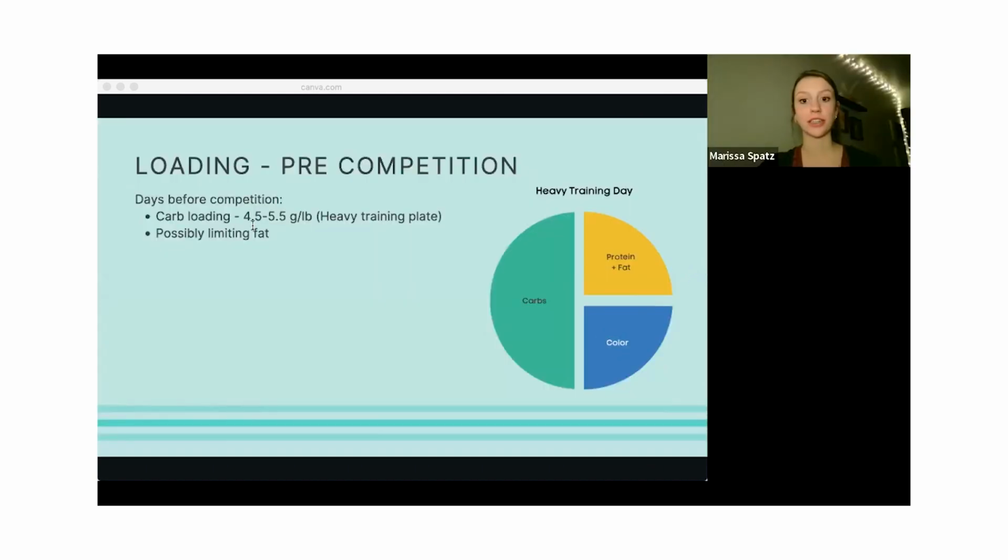All right, now we're going to look at what it might look like during the loading phase or pre-competition days. A lot of you have maybe heard of carbo loading. It's a pretty common topic. Basically, it just means taking in extra carbs 2 to 3 days and the day before the competition. Getting those extra carbs in your diet is going to help you store up that muscle glycogen, which is the energy used mainly during the races.